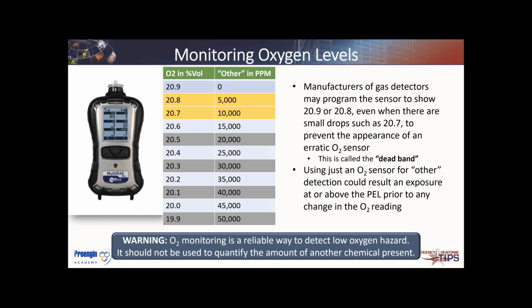So that dead band is something that has to be taken into consideration when you're starting to use that oxygen sensor outside of its designed purpose, which is to measure oxygen concentration. Because a 0.2 drop in oxygen concentration is not going to bother us, but a 0.2 increase in something else, filling that space, is. So we have to be very careful there.